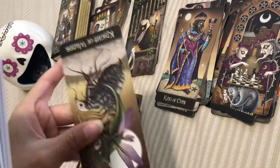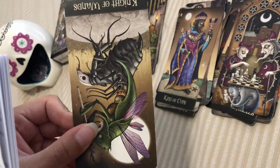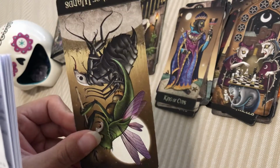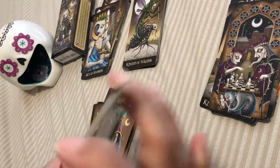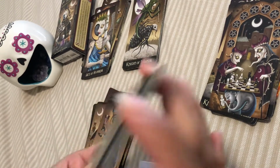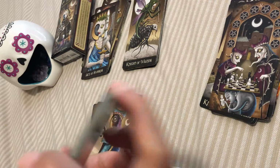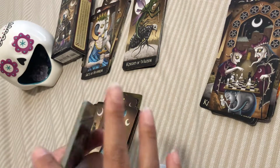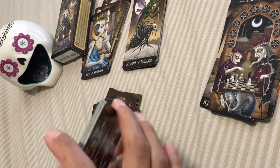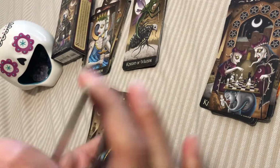Reversed: unforeseen disruption, sudden change of plans, interruption, delay. Yeah, these cards are interesting. All right, so we'll get a couple cup cards. I think it's also cool to kind of see how the moon is positioned or what it looks like on each of the cards. It's really just neat to look at the little details or the little things that stand out that differentiate these cards from other decks.